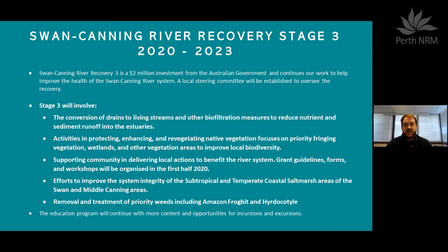With stage 3, there is also a greater emphasis on the threatened ecological community, the temperate coastal salt marsh, found within particularly the Middle Canning area. So that will be a primary focus for the program, but not so much for the community grants. But it's something good to know when you're designing your projects. There will also be an education program that will continue from the last 3 years, and there'll be greater content and opportunities to engage with students through that as well.